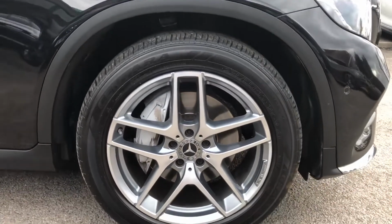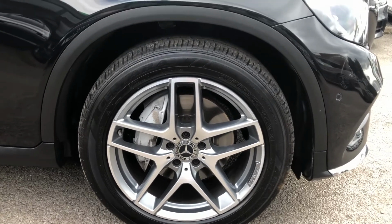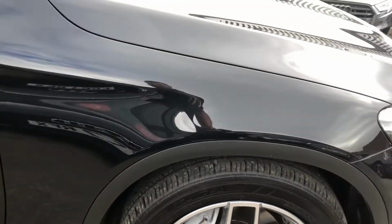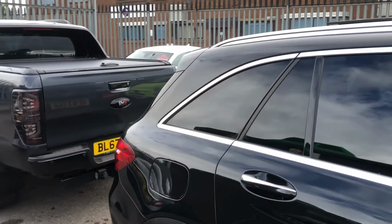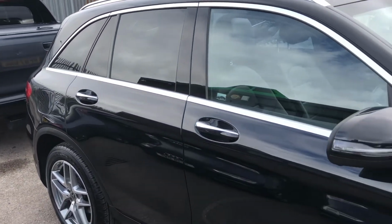You've got the AMG sport suspension, you've got big silver Mercedes brakes, and the Diamond Cut 5 twin spoke AMG alloy wheels, which are of course 19-inch. You've also got the black plastic surround on the bumper and on the lower half of the bodywork just here. And you can see all the way around it's wholesome, it's shapely, and it's not one of those crossover SUVs. This is a proper four-wheel drive SUV.